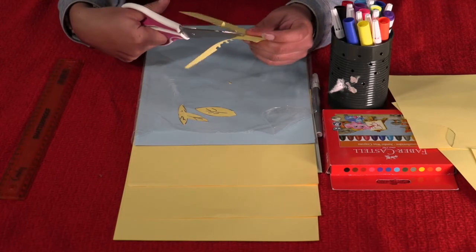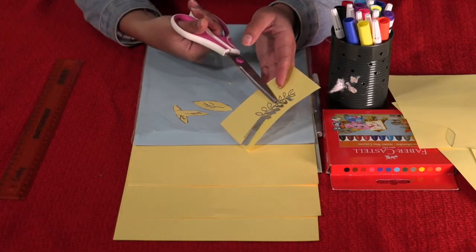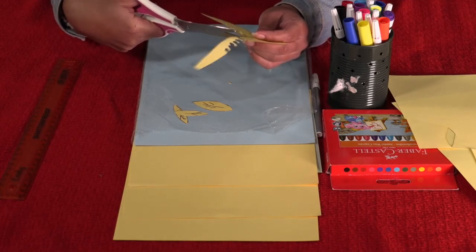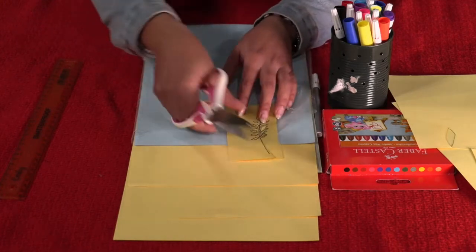Just remember, do not cut too deeply if you have a stem like this, because you see what I did there, guys. Today I cut too deeply, and I have to maneuver it so that I don't cut the whole thing. Okay, we're at the top now. Let's go to the other side.